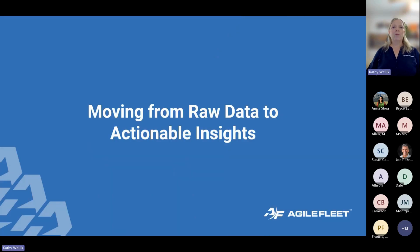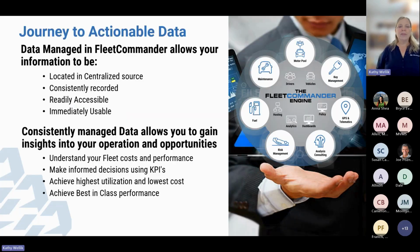So how do we move from raw data to actionable insights? We use the FleetCommander engine, right? Data managed in FleetCommander allows your information to be located in a centralized source, consistently recorded, readily accessible, and immediately usable at any time you want to run a report. That consistently managed data allows you to gain insights into your operation and opportunities. So we want you to understand your fleet cost and performance, make informed decisions using KPIs, achieve your highest utilization and lowest cost, and achieve your best-in-class performance.